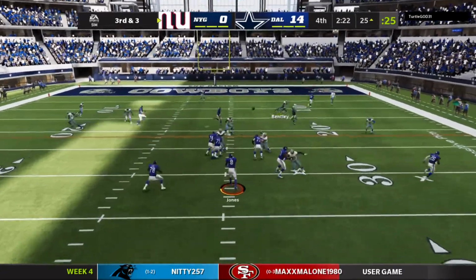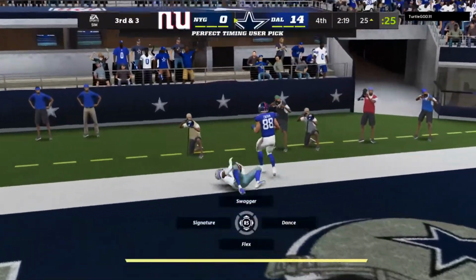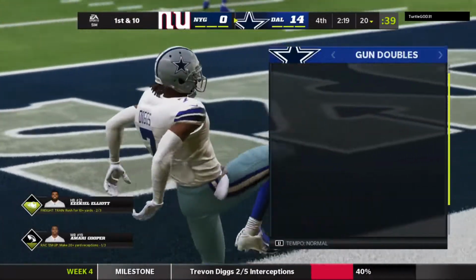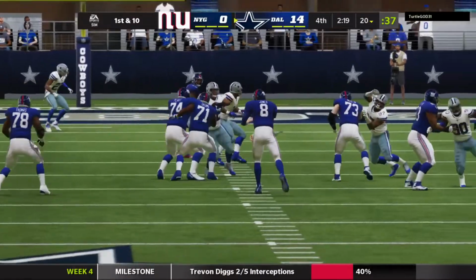Again, he'll drop to throw, looking for the end zone. And this is intercepted, and that should do it. Picked off by Trayvon Diggs. And the Cowboys are going to get the football here as the ball will come out to the 20.